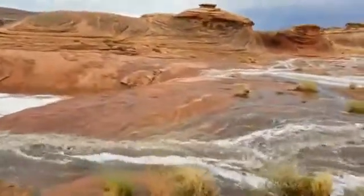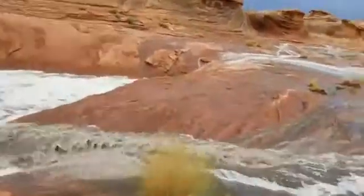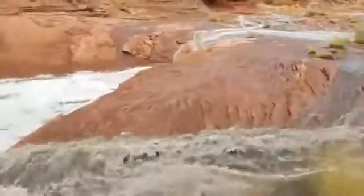We're getting into a much larger section of runoff here, getting a lot deeper. You can see both of those joining together there.